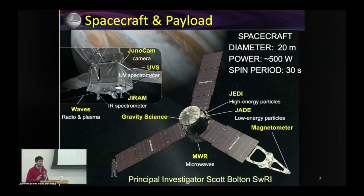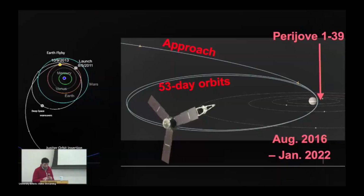Then we have the remote sensing instruments, which make remote measurements from far away. So these are essentially across various wavelengths. So we have the microwave radiometer, and JIRAM measures the infrared, UVS measures the ultraviolet, and also there's the radio and the optical or the visible from JunoCam. So we can make measurements across various different wavelengths, which is important to look at different depths of Jupiter and get a sense of what's going on in the atmosphere and in the interior.